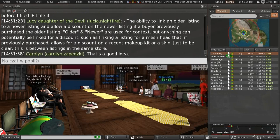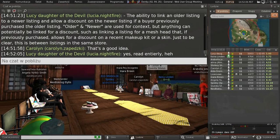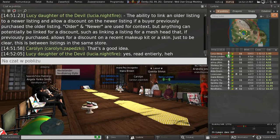Do I need a drink before this? Older and newer are used for context. Anything can potentially be linked for a discount, such as linking a listing for a mesh head that if previously purchased allows for a discount on a recent makeup kit or skin. Just because it's in the same store. I get what you're saying. That would be interesting.